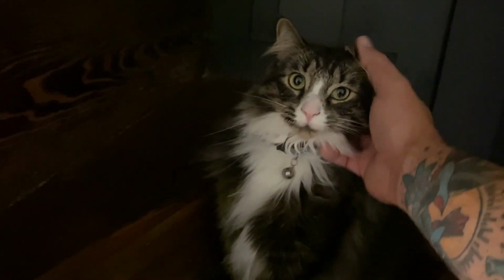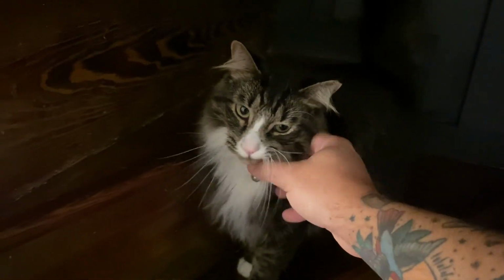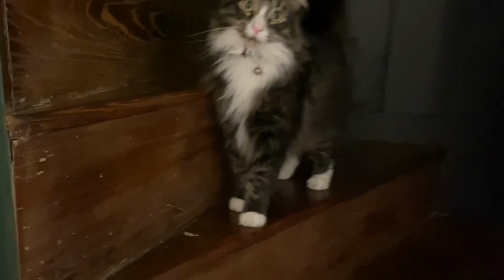Crazy kitty. Potter's one of our 2 house cats. Little stinkers.